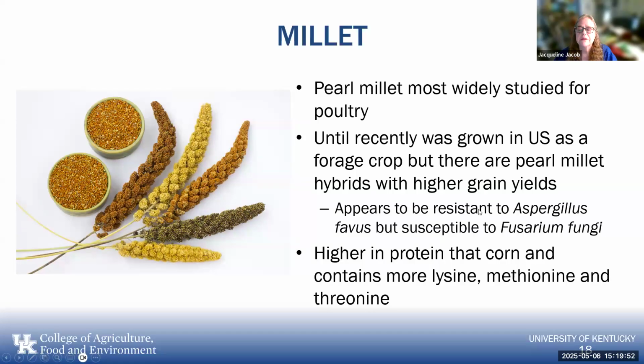The millets appear to be resistant to Aspergillus flavus, which is a mold, which if it grows, then the mold produces mycotoxins, which will make the bird sick. But they are susceptible to Fusarium fungi. So different types of mold, it's more susceptible to some than others. So depending on where you're located, that could be important.